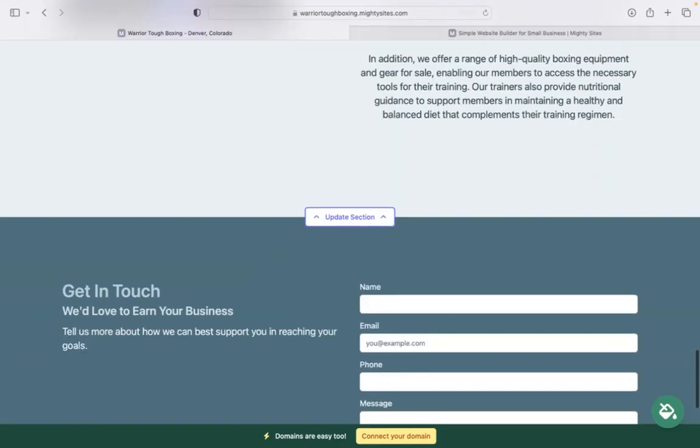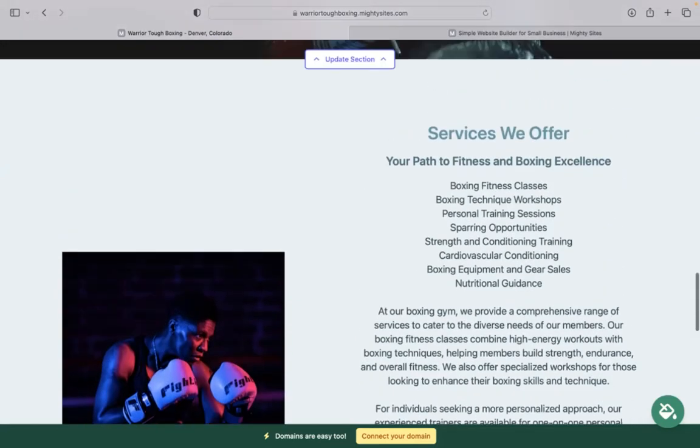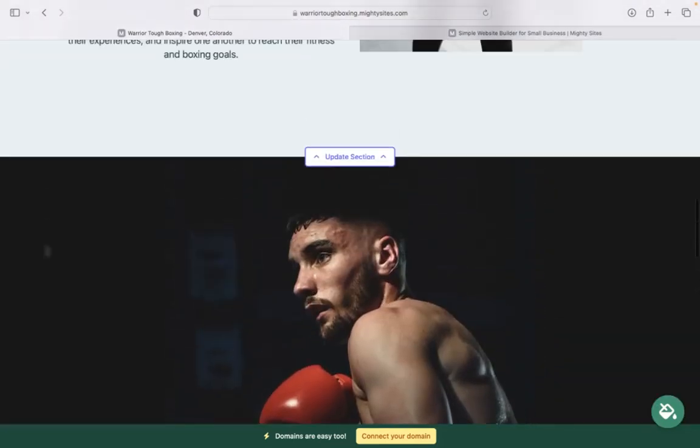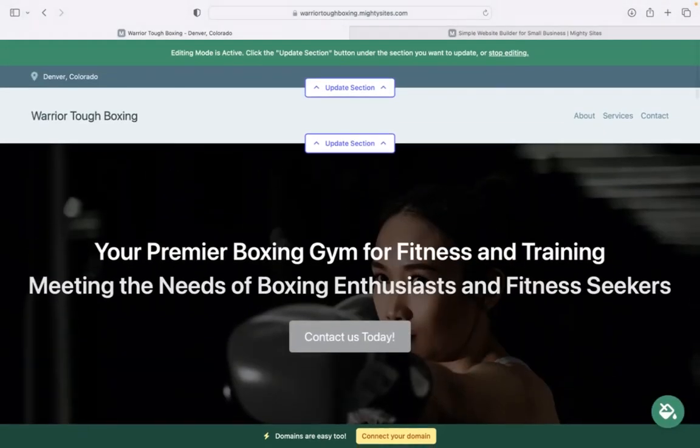It's super simple. You don't need to know coding, be a web professional in any kind of way, and you certainly don't need to hire anyone to help you with this either. You can literally do it all yourself, even if you're not that tech savvy. So let's get started. Let me show you the ropes.